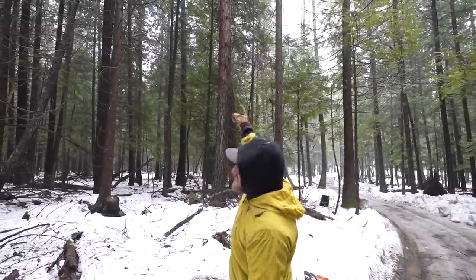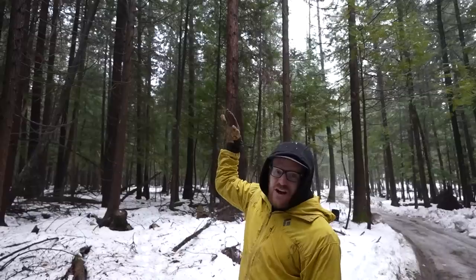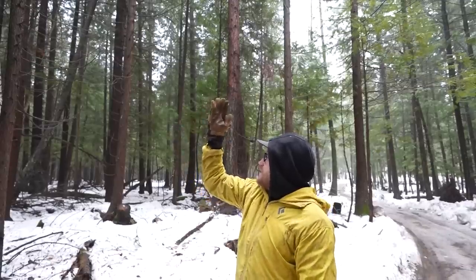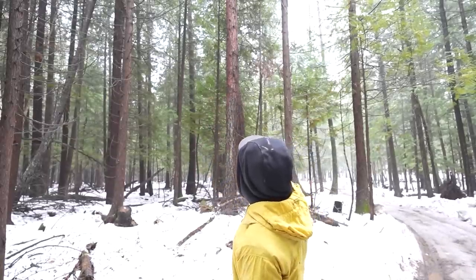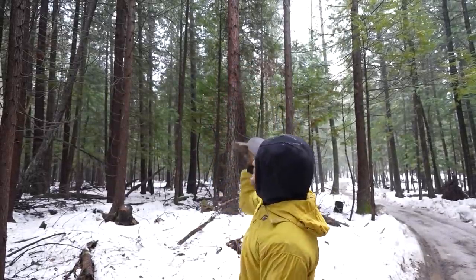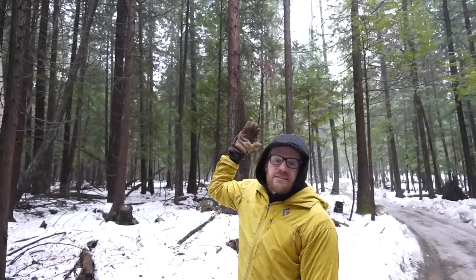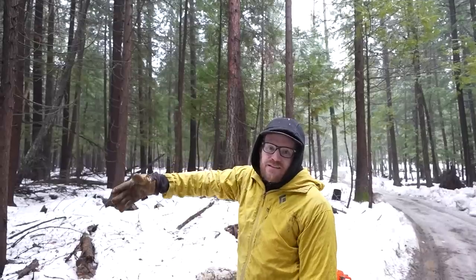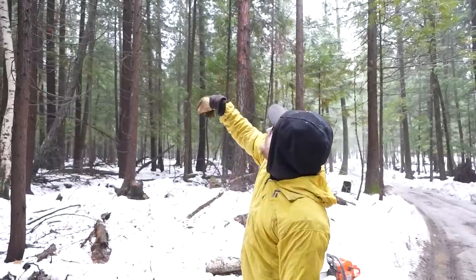So this tree right here that's dead, it's shaped like this, which is not ideal. Because a tree that's shaped like this, you can choose whichever way you want it to go. But this one is actually shaped like an S almost. It goes out and then this way, like a backward C even. So I think I need to fell it this way, but I've got a little birch that's in the way.